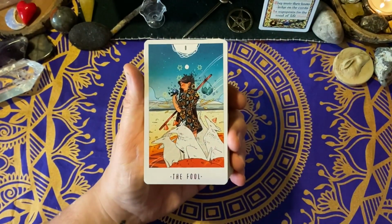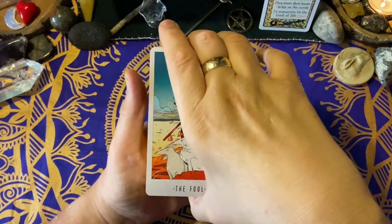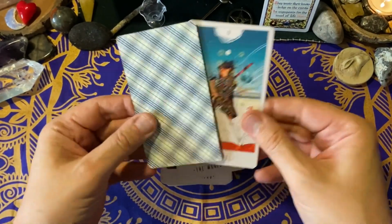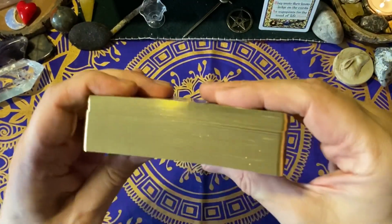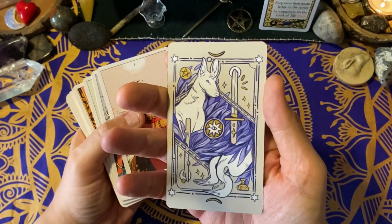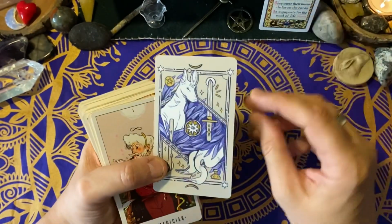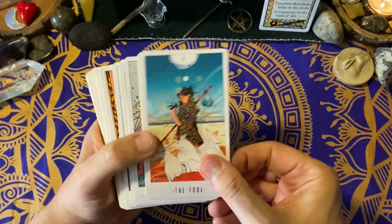It does follow an RWS loosely, but it does its own thing as well, particularly with some of the majors and the minors. In terms of size, it's a standard tarot size. Cardstock is wonderful. This is a thick deck, as you can see, and the cardstock is really, really good. I showed you the backs at the beginning, but if you haven't watched the flip through and you want my thoughts, it's not reversible, as you can see, but the backs are beautiful.